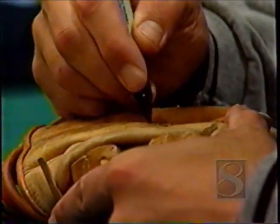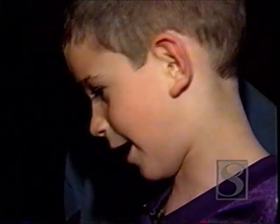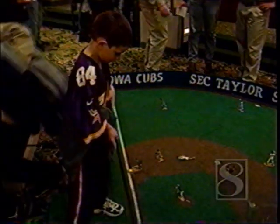How's that? There are some young fans who can't wait to see George Brett, but I decided that line's too big. I want to go play some games while I'm waiting. Jordan Gusky is one smart kid. Why stand in line when you can throw a few pitches, take your turn in the batting cage, even golf?